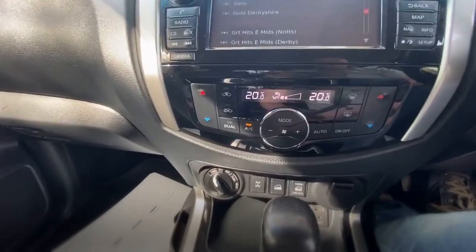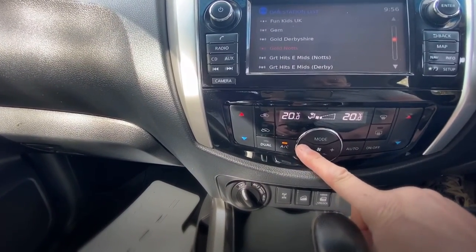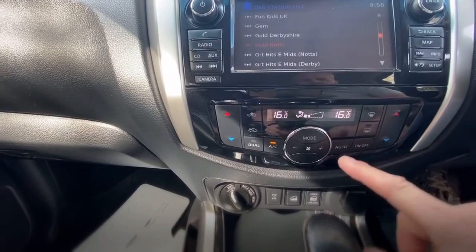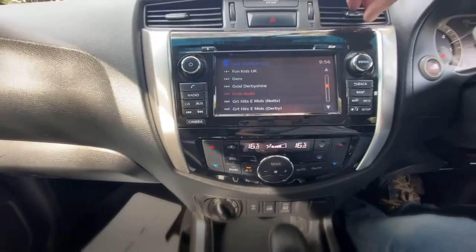It's got dual zone climate control with air conditioning. Let's just try it. I've not tried this one yet. So 16, click on mode.